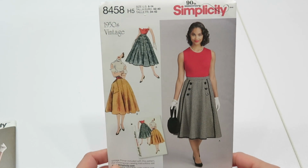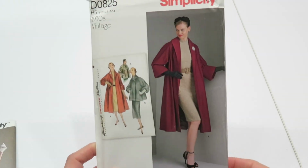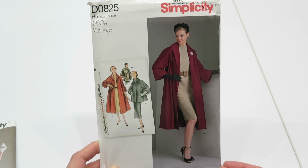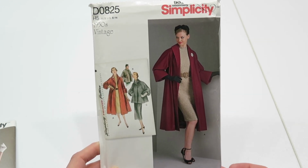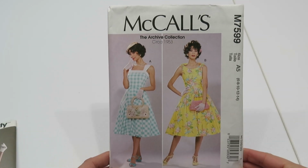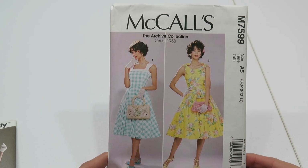Cute skirt from Simplicity. This coat, I love this coat. Mrs. Maisel wears these coats all the time. She's always got these beautiful coats and hats. I'm going to make this coat and I'm going to wear it. Actually, my sewing plans for the month of January include making two coats, or well, a jacket and a coat. I haven't made one before, and I will document that.